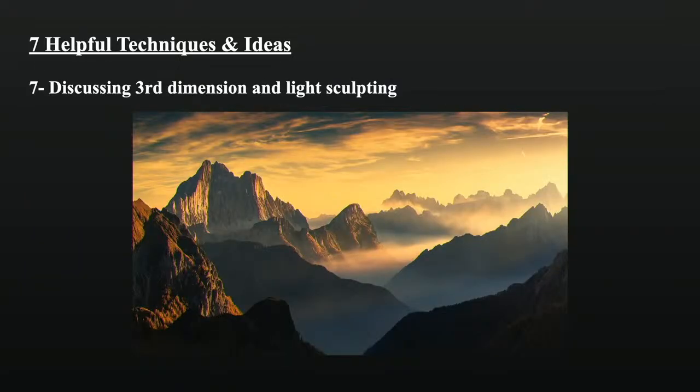Number 7, discussing third dimension and light sculpting. Okay, so one point that I always say in my courses and workshops is whenever we shoot landscapes, when we edit them, basically what the software does, because we edit globally.